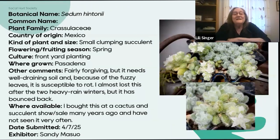It's a Sedum hintonii, which unfortunately, Sandy said that she bought this at a cactus and succulent show or sale many years ago and has not seen it very often. And I was checking online and I could not find much availability for it either, but I would definitely do what Sandy does, which is go to Cactus and Succulent Society shows and sales. Some of the best ones in the country are at the Arboretum and the Huntington.